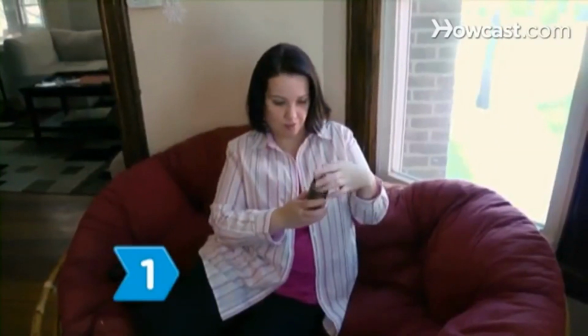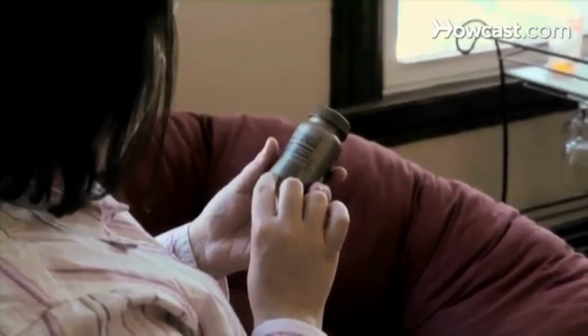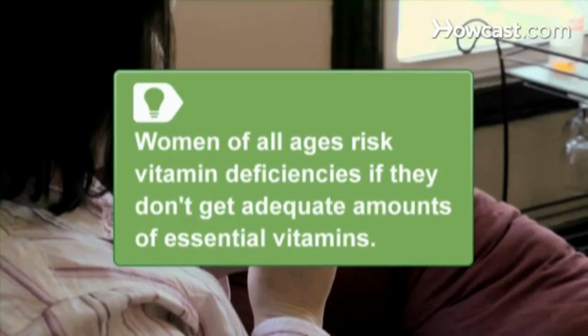Step 1. Take up to 5,000 international units of vitamin A to boost your immunity, aid vision, strengthen bones, and build soft tissue, skin, and mucous membranes. Vitamin A is appropriate for women in all stages of life. Women of all ages risk vitamin deficiencies if they don't get adequate amounts of essential vitamins.